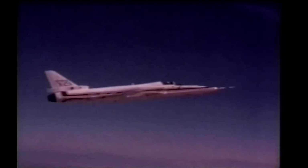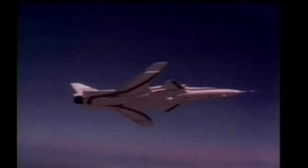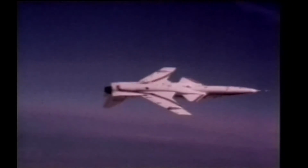This is just one example of how natural it was for the emerging giants of World War II aircraft manufacturers to consolidate their technology and resources.